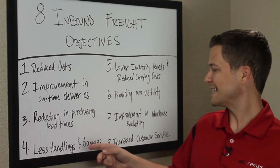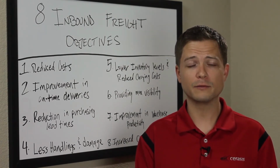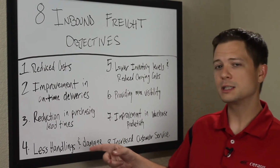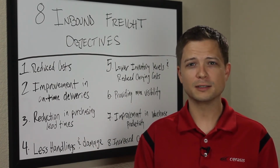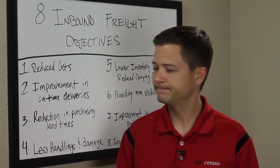Number 4, less handlings and damage. If you get more control by working with vendors in a collaborative way, or even being a part of how they ship it to you and maybe dictating that through a routing guide, well, you can decrease the amount of handlings of your freight and therefore not have to worry about things such as timely freight claims or maybe losing money because one of your assets was damaged.